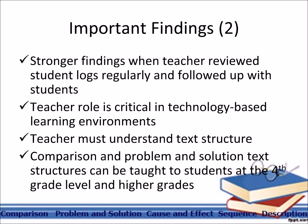Finally, in our study, we presented the comparison text structure first, followed by the problem and solution text structure and cause and effect text structures. So we have shown that these text structures can be presented to students as young as 4th grade and also works well with students at 5th, 7th, and 8th grades. Many teachers and other researchers have reported that the comparison text structure is quite hard for students to process, and therefore many text structure based interventions have started with sequence and description text structures, whereas we have started with the comparison text structure and have shown these impressive results.